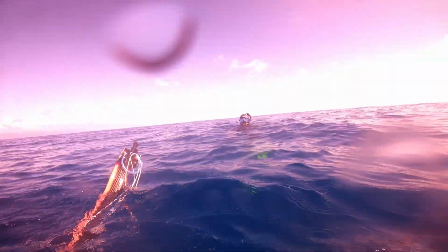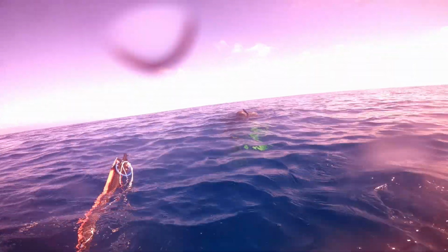My spear come off. It's down, just sitting on the bottom there, right where I shot that trout.